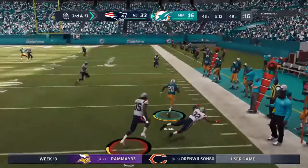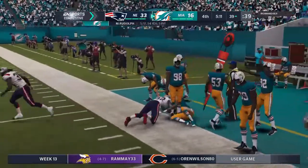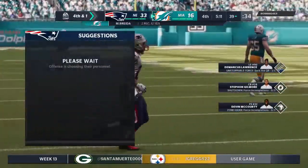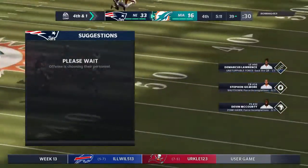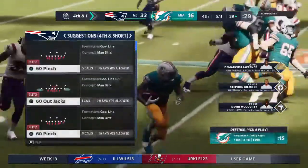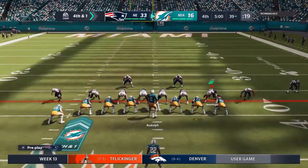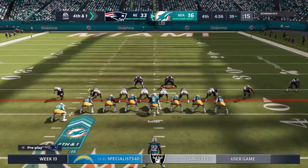They'll set up a screen for Breida. Yeah, he's going to be out of bounds, but not before he takes it inside the 40. They do get 12, but they'll be marked short. And that leads to a 4th down. And they're indeed going to go for it here on 4th down. So trailing here in the last quarter. Let's see how this plays out.